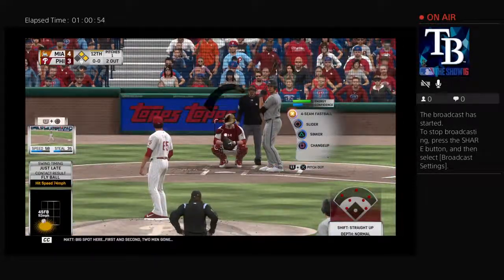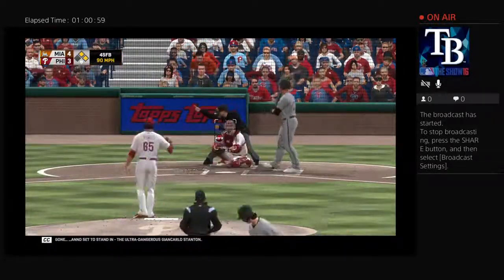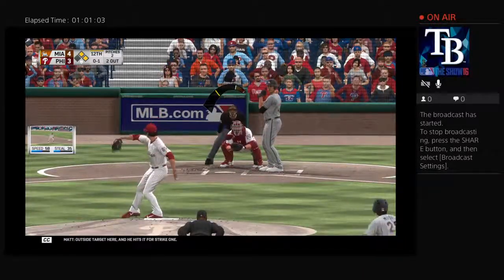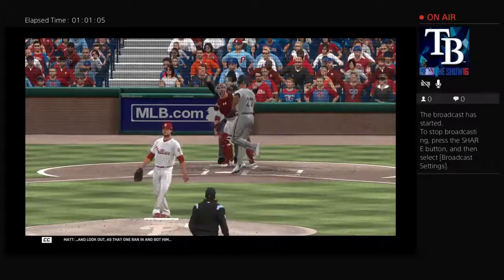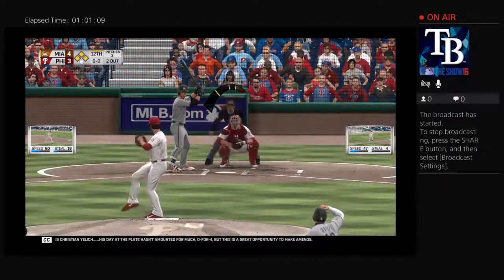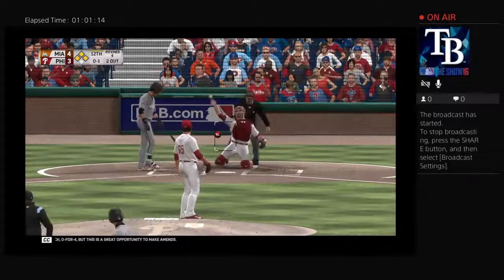Big spot here. First and second, 2 men gone, and set to stand in the ultra dangerous Giancarlo Stanton. Outside target here, and he hits it for strike 1. And look out as that one ran in and got him. In is Christian Yelich. His day at the plate hasn't amounted to much, 0 for 4, but this is a great opportunity to make amends.